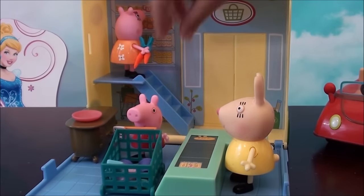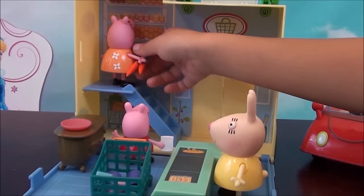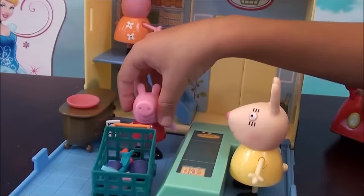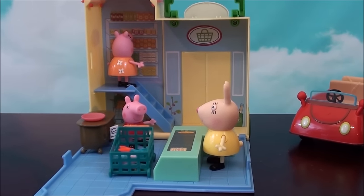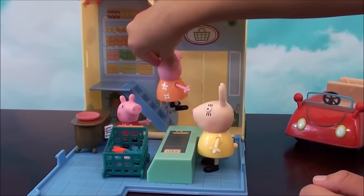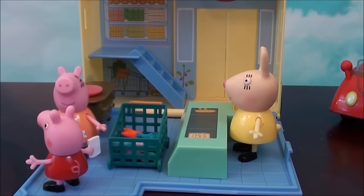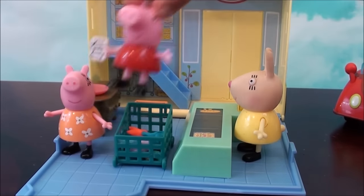Peppa, catch the carrots. Okay, Mommy. And one, two, three, throw. Oh my gosh, I fell down. It was so strong. Put them in there. Peppa Pig, what else is on your list? I don't know what this says, Mommy Pig. Come help me. It says get some cauliflower, but not today. Maybe some other time. Go push the cart, Peppa.